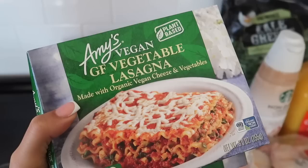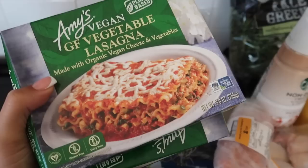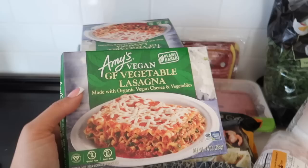I get these all the time, and when I tell you, when I don't feel like cooking and I don't have anything, I save these for those days, and it's so good, y'all. And those actually get me pretty full, the Amy's lasagnas. So I forgot about this, the Thai sweet ginger sauce. I usually get the sweet chili sauce from Trader Joe's, but I saw this one and I never heard of it, so I want to try it out next time I make the gyoza. So we're gonna try that out.